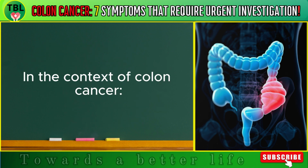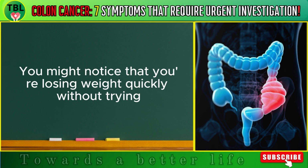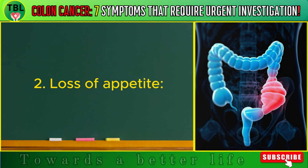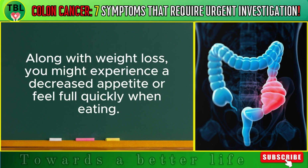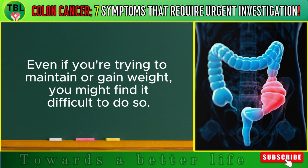In the context of colon cancer: 1. Rapid weight loss. You might notice that you're losing weight quickly without trying. A loss of 10 pounds or more in a short period, like a month or two, without any apparent reason, is cause for concern. 2. Loss of appetite. Along with weight loss, you might experience a decreased appetite or feel full quickly when eating. 3. Inability to gain weight. Even if you're trying to maintain or gain weight, you might find it difficult to do so.